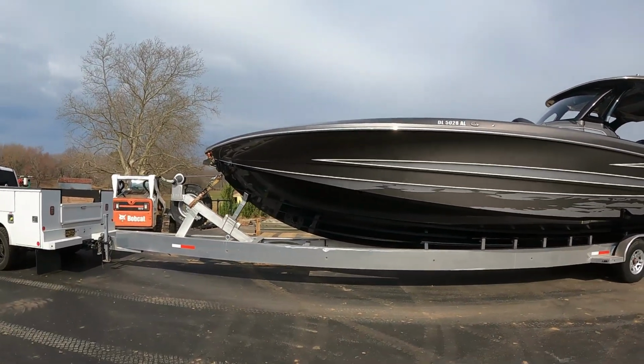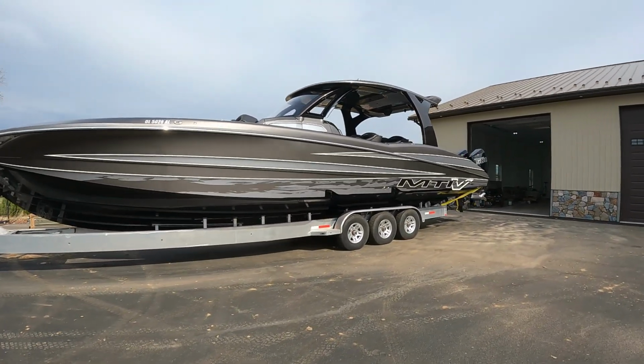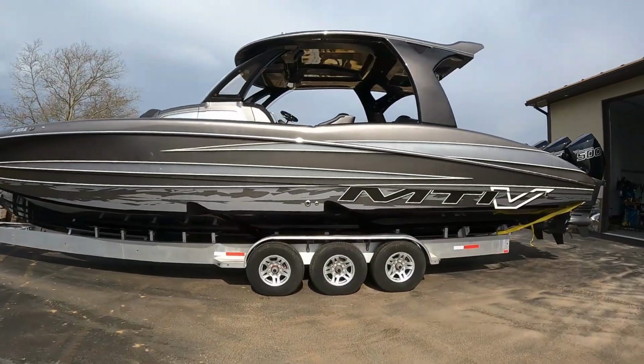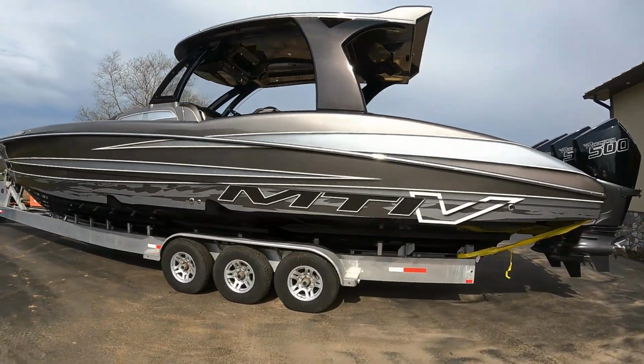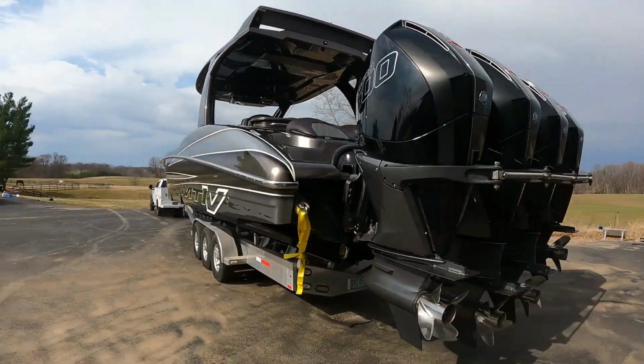Featured in this video is a 2018 MTI V-42. Boat is in fantastic condition, phenomenal color scheme. The hull is in great shape, not bottom painted, always been trailer kept and inside a garage.